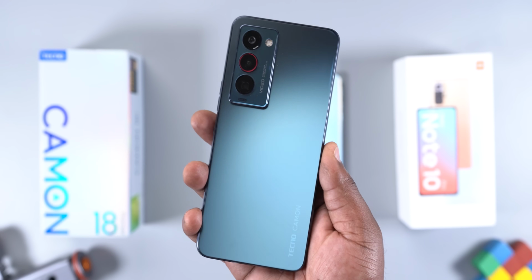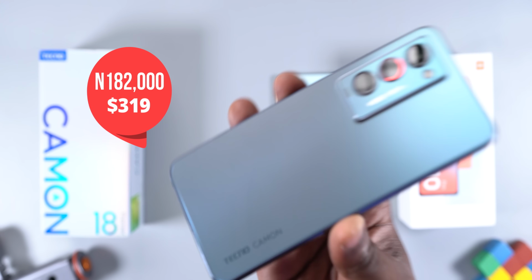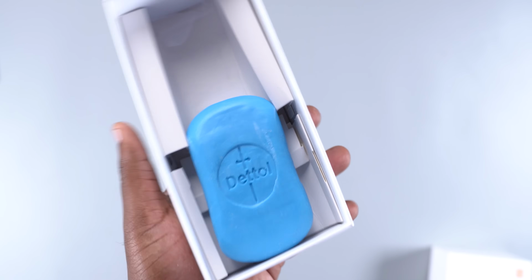Right now, you can pick up the TECNO Camon 18 Premier for 182,000 Naira or $319, while the Redmi Note 10 Pro is out of stock. Pointek, Slot, nobody has it. If you go on Jiji, you're going to see the Redmi Note 10 Pro going for around 140,000 Naira to 200,000 Naira. A friend of mine was so excited about the 140,000 Naira price, he ran to Computer Village, bought the smartphone, opened the box, and what he saw was the fastest and most expensive soap he has ever bought.